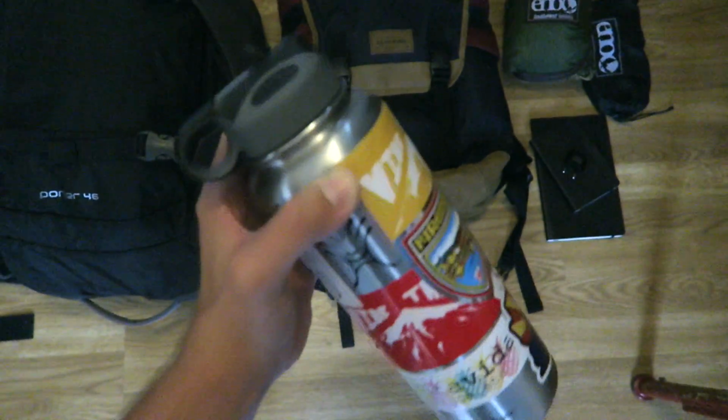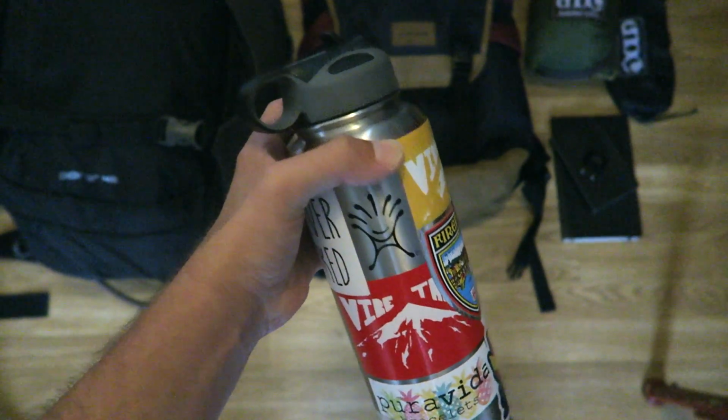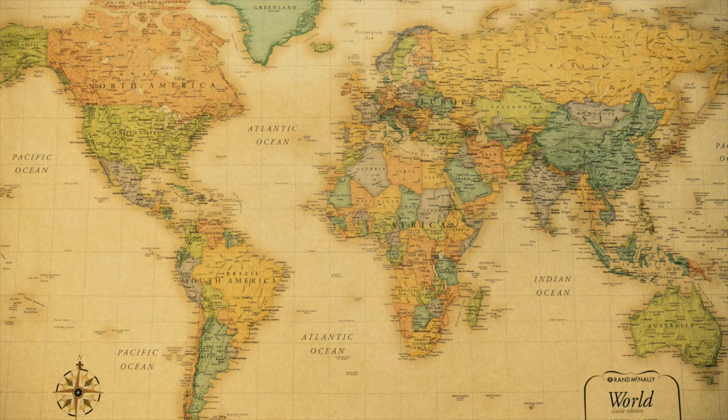It keeps my water cold. I have it whenever I'm walking through Italy, whenever I'm walking around campus back in Tempe when it's 100 billion degrees out. So I would highly recommend a water bottle of some sort.